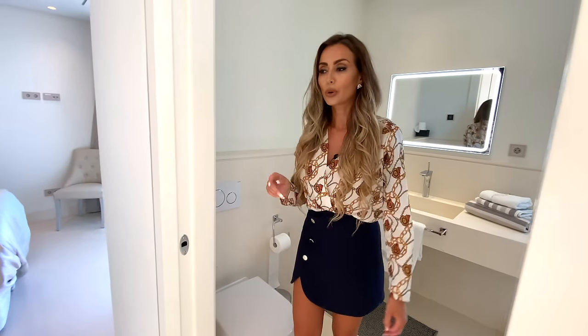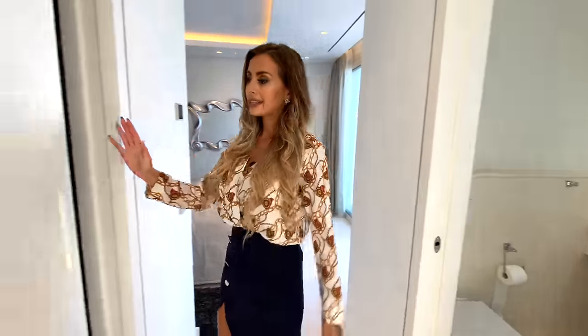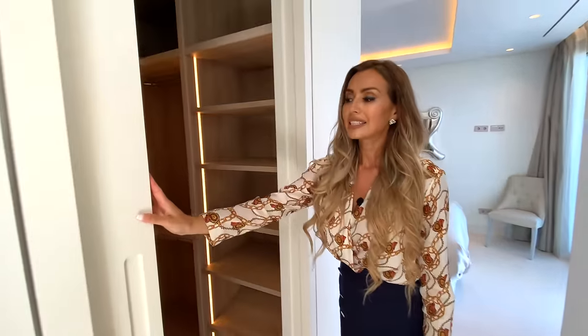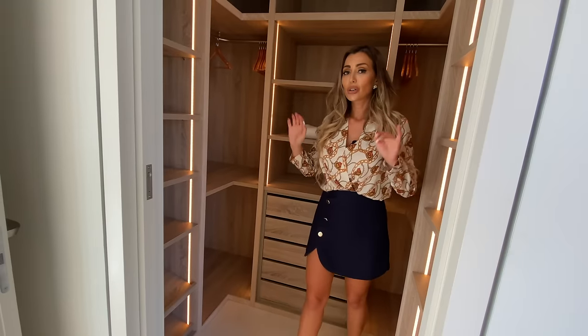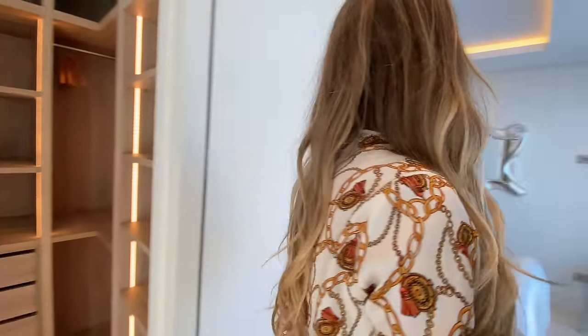Now let's check out the walk-in wardrobe, which has sliding doors, automatic lighting as you open the door. We're not gonna go into too much details over here because in the master bedroom we're gonna go into details. So now let's check out the bedroom.